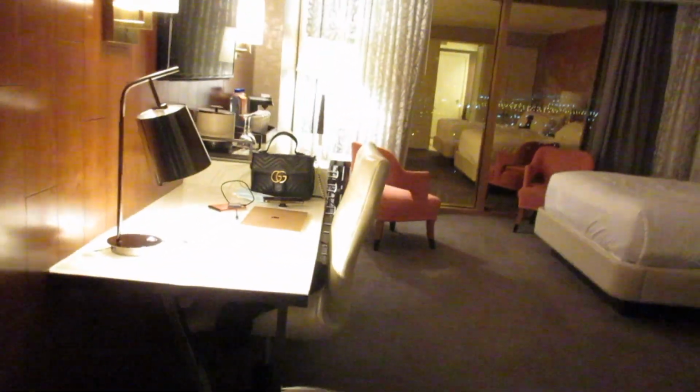I love the carpet. It's just gray and really... This came off the curtains, so I'll show you that. But anyway, so we're walking in. They have this nice little light right here. They have this nice mirror. I really like this mirror. It's really pretty.